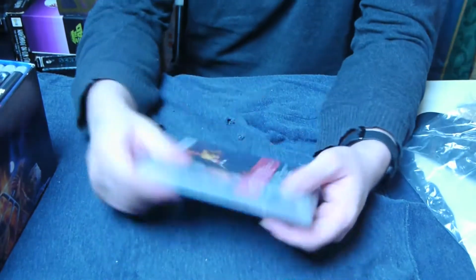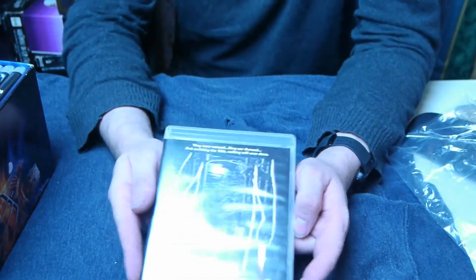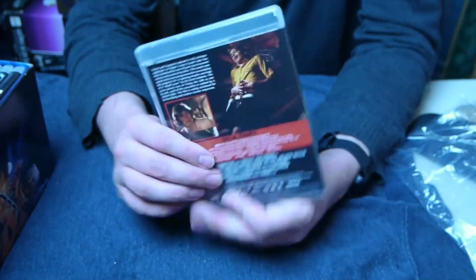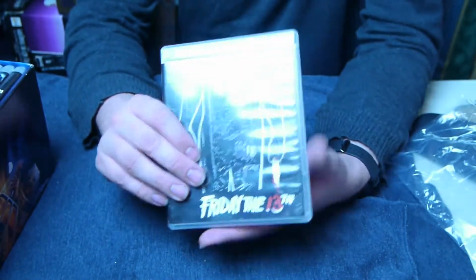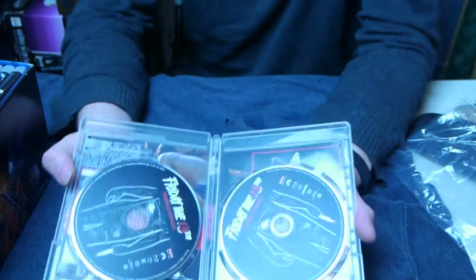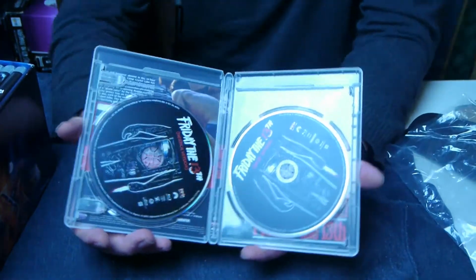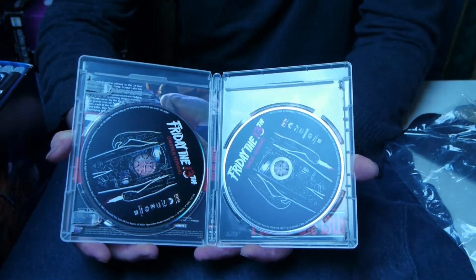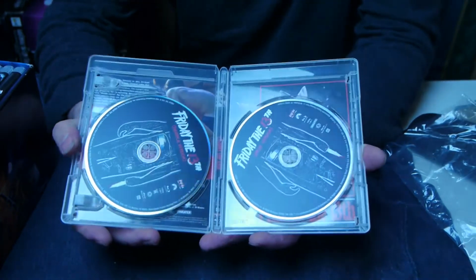Probably a good place to start with Friday the 13th, the original. Some might say the best, depending on your preference. That's just the back, and on the inside, there we go. I should mention before I forget that this is locked to the US. This is locked to region A, Blu-ray region. I do have ways of playing it.